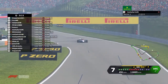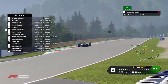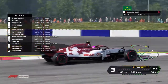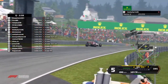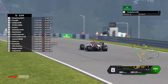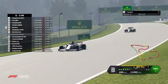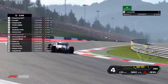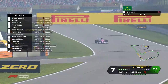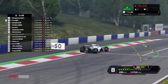Daddy Spritz heading up towards turn number 2. What's his first sector look like? And like he's bang on. Completely equalled what he managed earlier on in the day. It's a very short outlap on this track, but quite a few guys in the pit lane. Matt Johnston has retired. That's down at the exit of turn 1. Couldn't quite see him there. But an awkward qualifying session for him.